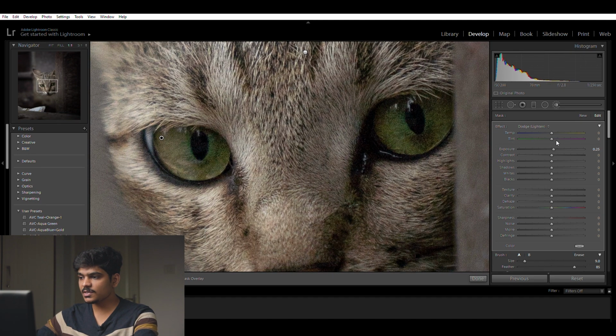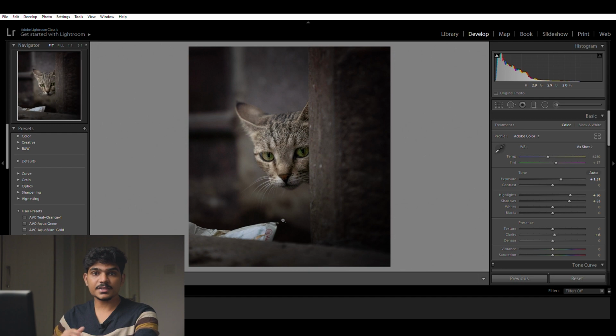There we go. Now let us increase the exposure, shadows, highlights, and take the blacks down. Increase the clarity as well a little. And a little bit of saturation. Great, so that looks good.